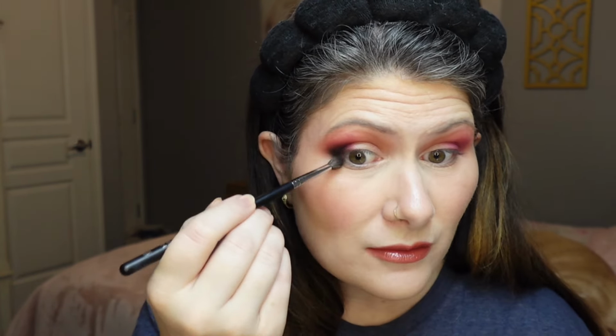I'm not getting any fallout from anything so far. There is a little bit of kick up in the pan, but that doesn't bother me because it's not translating to the lid. So far I'm not really having any issues performance wise. Some of them are more light in pigmentation, so I have to work a little harder to build up, but like I said, no patching, no skipping, everything is blending out really nicely and building up beautifully.